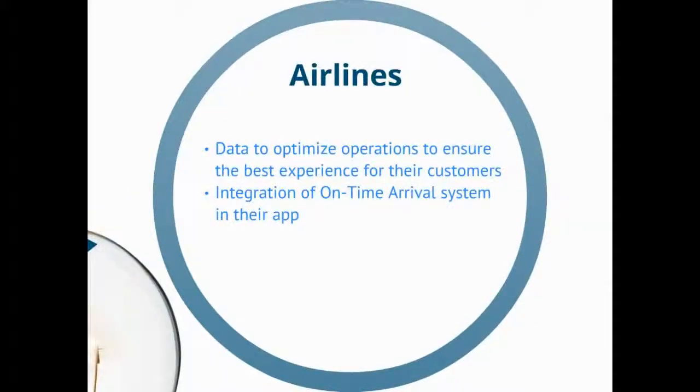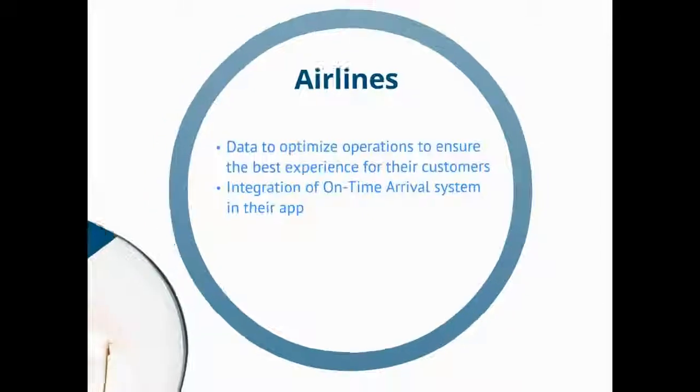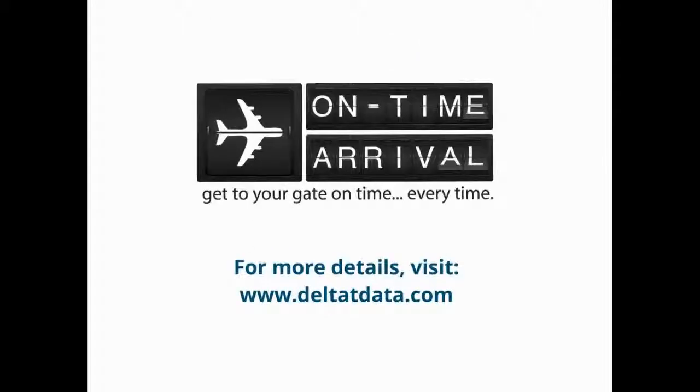Airlines can use the data to adjust operations to ensure the best experience for their customers and also to provide the on-time arrival functionality through their own app. So while on the surface this may appear as nothing more than a useful app, all parties involved in air travel can benefit from the on-time arrival system.